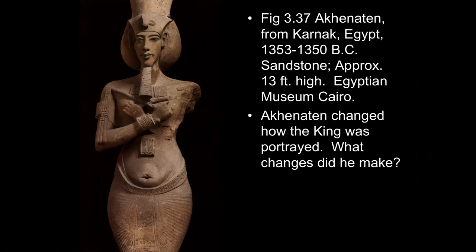And the belly, which looks like someone who had just been pregnant and just given birth. And, you know, the kind of softer features and long neck that we see. So very unusual ways that the pharaoh is portrayed here. Other things you'll notice, and it's especially noticeable when we see it in profile, is it almost looks like the face of the pharaoh is sliding off of his head.